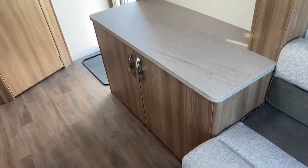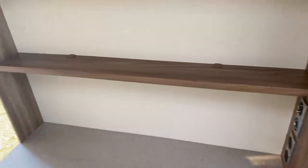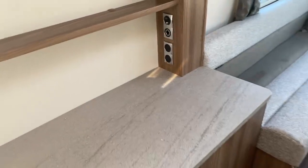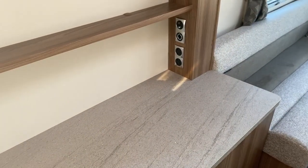On this large sideboard that you see here as we walk back, you've got 2 large wardrobe doors underneath, so ample amount of storage there. A shelf on the side, but this is where your television point is located. So a freestanding television that you can pop on the side there to be able to watch comfortably from the lounge, should that be something that you wish to do.